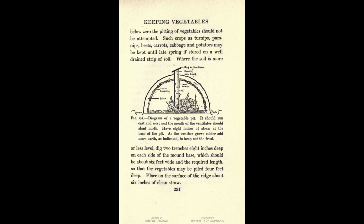I really like this diagram of a vegetable pit. It's very well illustrated. The caption reads that the vegetable pit should run east and west, and the mouth of the ventilator should slant north. It should have 8 inches of straw at the base of the pit. As the weather grows colder, add more earth as indicated to keep out the frost. I suppose if we ever run out of room in our refrigerator, as well as our existing root cellar, we could always construct one of these as well.